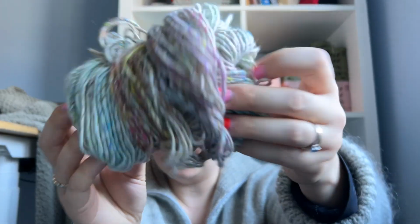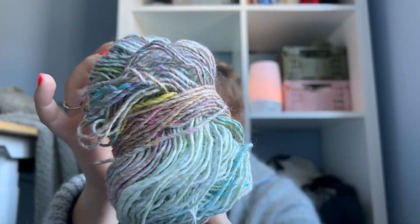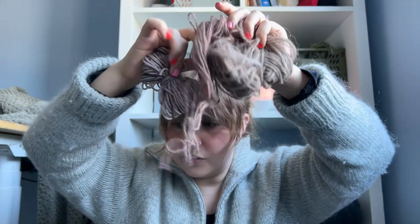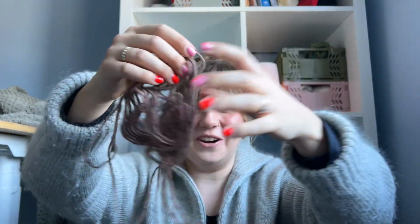I originally bought, I think, 6 balls of this back when I first really got into knitting and didn't understand yarn quantities. So I bought 6 50-gram balls thinking that would be enough for a sweater. Very quickly realized I would not be able to use that for a sweater, and then I ended up selling 5 of the 6 balls on Facebook Marketplace. I really wanted to keep one because it is such a beautiful yarn. So this sits in my stash like the La Bien-Aimée yarn, and I wait for inspiration to strike, and hopefully one day it will. Do you see what I mean about just throwing scraps back in any bin? Like this is an unusable amount of yarn.